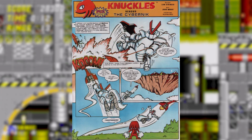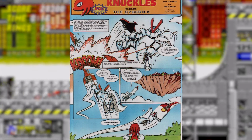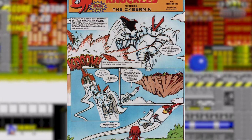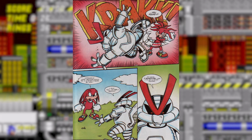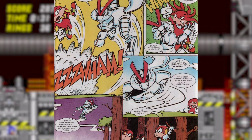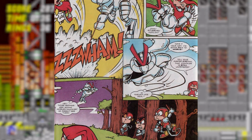The next Shortfuse story was a one-off titled Knuckles vs. the Cybernik. Taking place shortly after the events of Sonic and Knuckles, the story starts with Shortfuse chasing a badnik to the floating island. Enraged at the sight of robots invading his island home again, Knuckles lashes out and attacks Shortfuse. The two scrap a little, while Shortfuse tries to explain to Knuckles that he isn't on Robotnik's side.